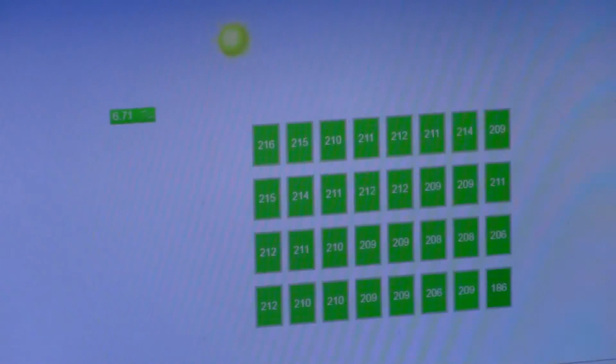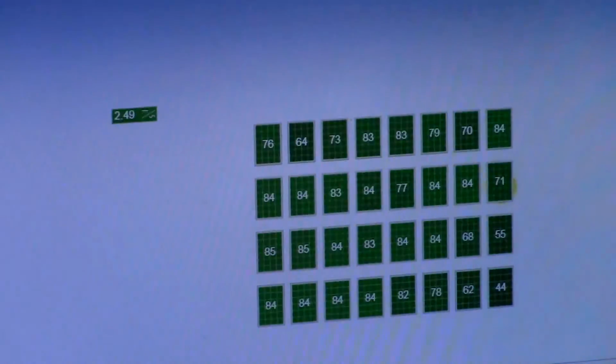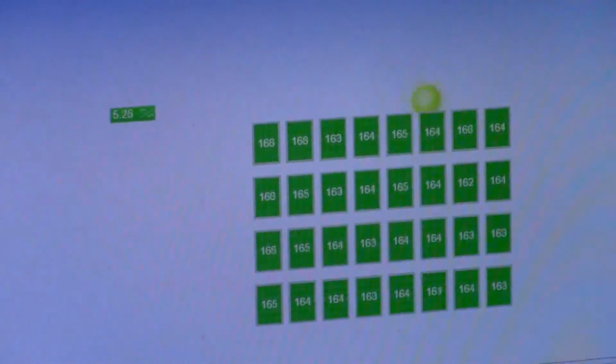Isn't that amazing how you keep on going? What are you hitting over there to make that... Isn't that amazing? Yeah, it is.